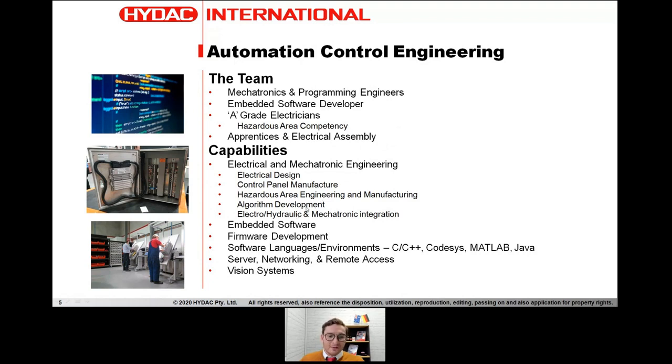We're experienced in embedded software development and firmware development, and in a number of programming languages: C, C++, Codesys, MATLAB, Java, and environments like MATLAB and Codesys. We also have Linux operating system experience, servers, networking and remote access, and vision systems. We do some projects with vision systems, LiDARs and things like that.